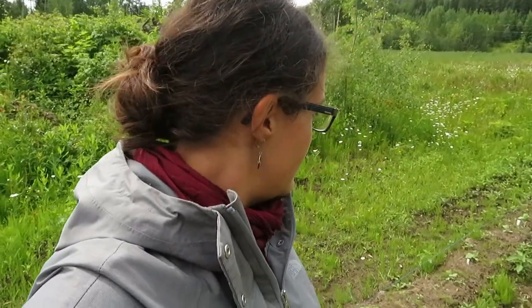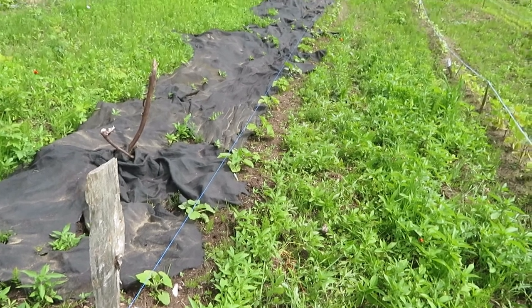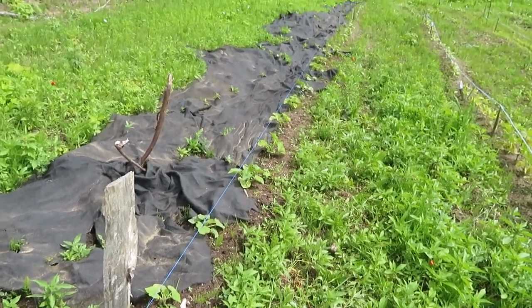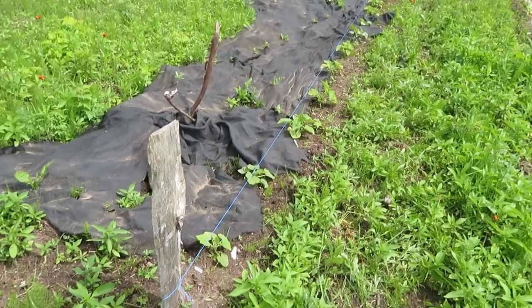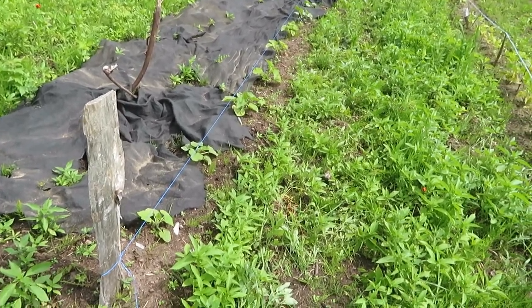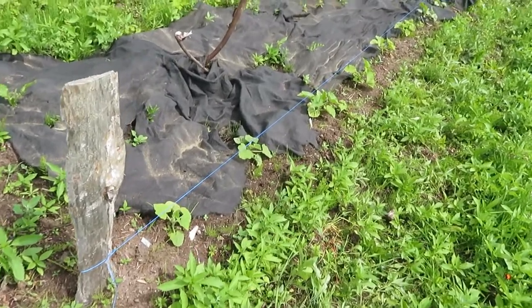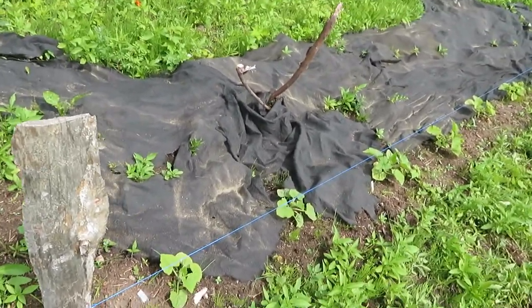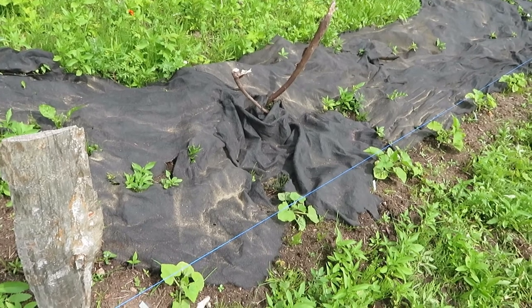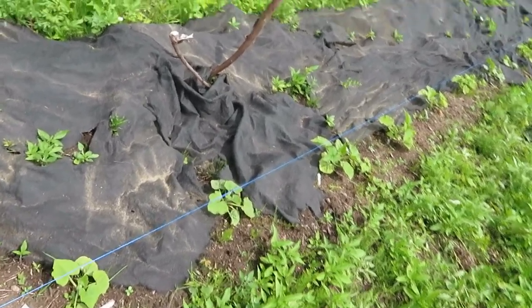Some of the squash on the other side are a little bit bigger, so maybe they prefer that location. But here we have some of the other squash. These ones I transplanted out. I started them indoors on April 30th, and I can't remember exactly when I brought them outside, but they're a little bit bigger now, but still not huge. And I have a whole bunch of different kinds here.